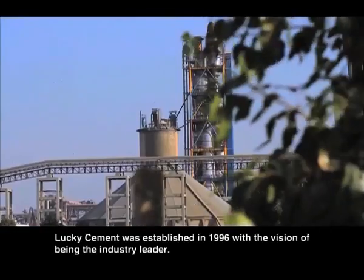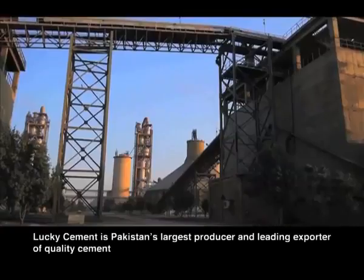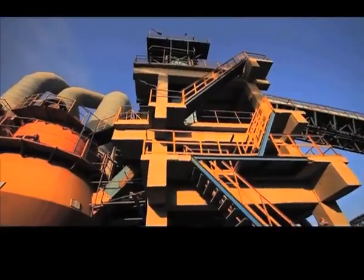Lucky Cement was established in 1996 and is now Pakistan's largest cement producer and leading exporter of quality cement with a production capacity of 7.75 million tons per annum.